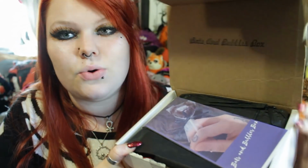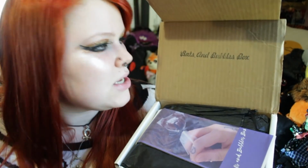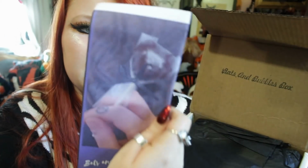Ooh, okay, so I would usually do my subscription boxes as blind unboxings, but I think I'm going to have a little look in for now, just because I have absolutely no idea what to expect. So at the top it says Bats and Bubbles box, which is really cute. It looks like one of those stamps, and then it does have some paperwork in here. So let's have a look at the paperwork before we delve into the box.